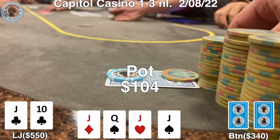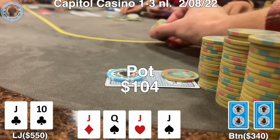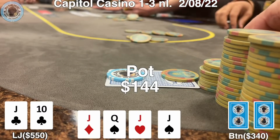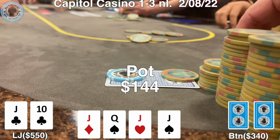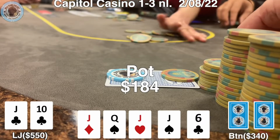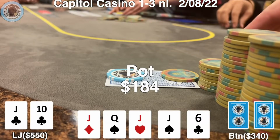And the turn card is a Jack of spades. So good luck on sucking out on this one, guys. I bet $40. I'm just hoping and praying that my opponent calls, because if he does, that means he has a queen in his hand. And if he has a queen in his hand, he is not going to fold to a blank 6 on the river. So he has about 270 left in his stack, and I want it all.